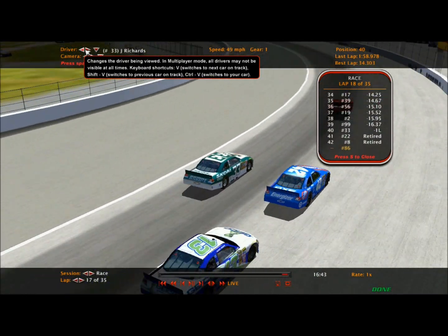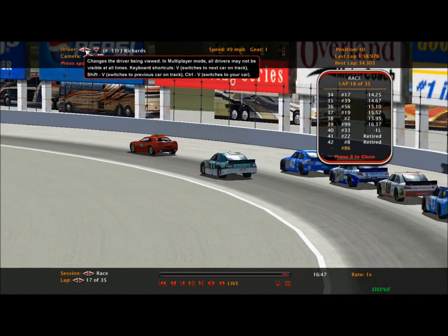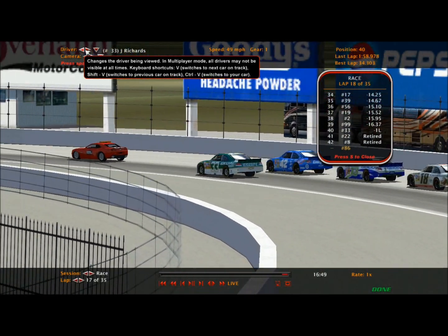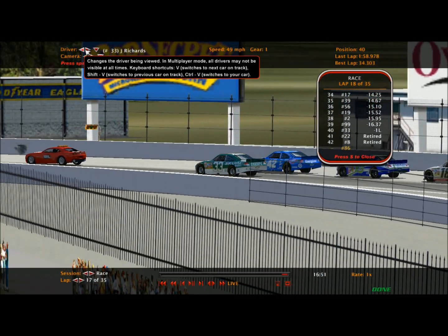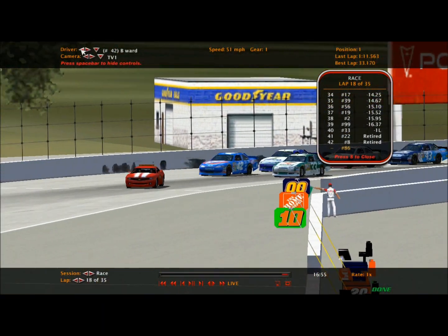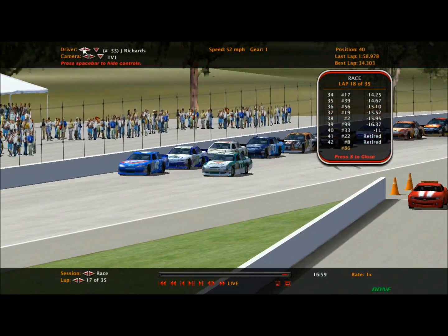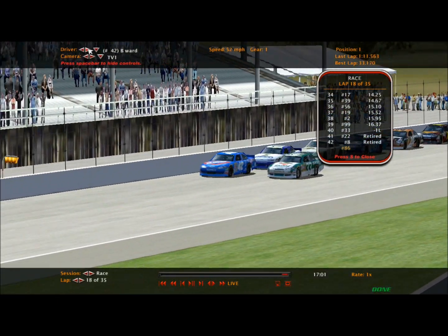Trent Dunham will finish dead last because of him hitting Jack Richards when Jack Richards moved up right in front of him and wrecked Trent a little bit more than he already was. Trent really didn't have that much damage, but after he ran up into the 33, he's out of the race. We only have 40 cars left.